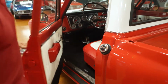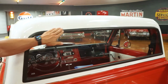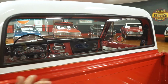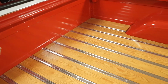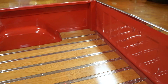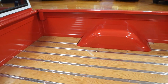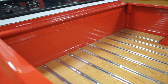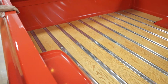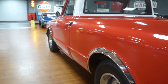How about the rear window? Solid rear window, no slider. Black gasket around the rear windshield looks to be in good shape. Wood bed. This is not one you take to Home Depot to pick up rocks or mulch. This is a real high quality truck. Got your chrome slats there in the center of the wood. Gives the truck a real nice look. Bedside of the truck's real nice and straight.